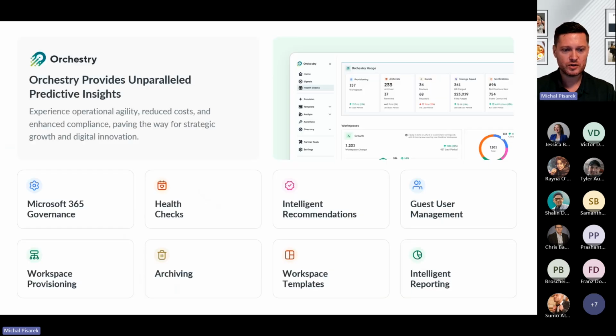All right, what is Orchestry? If you don't know, again, it's a platform built on top of Microsoft 365, beautiful, simple, easy to install, it makes sense, and it just works, right? We have a whole range of capabilities. Again, if you've been to any of these previous sessions, we've kind of gone through all of these. I'm not going to go through all of these today. We're going to talk about how these capabilities can really help on the storage piece.